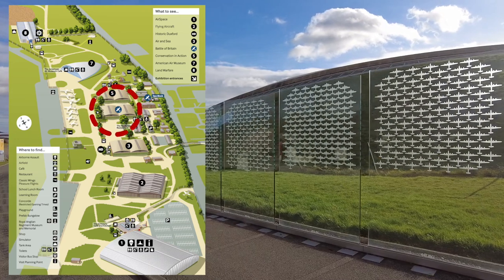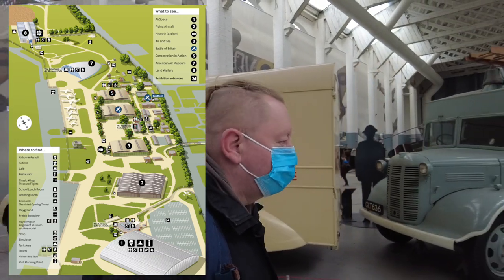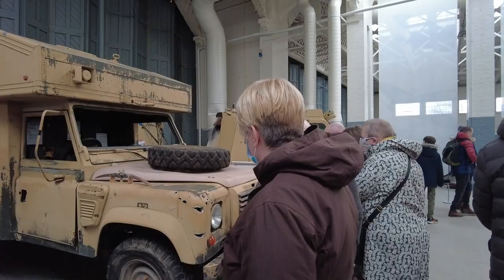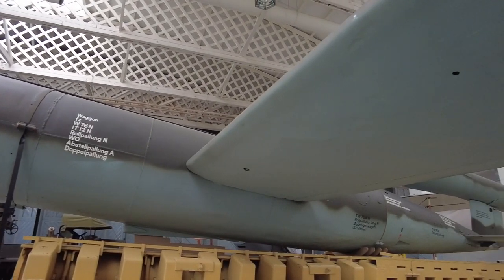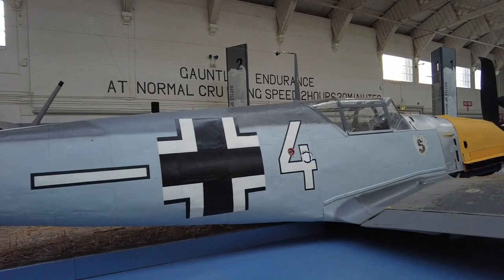Lastly, we only had time to visit the Battle of Britain hangar, and if I'm honest, it didn't have the same atmosphere as the previous hangars we'd visited. That said, my favourite exhibits in here would be the downed Messerschmitt and the Dougalbug.